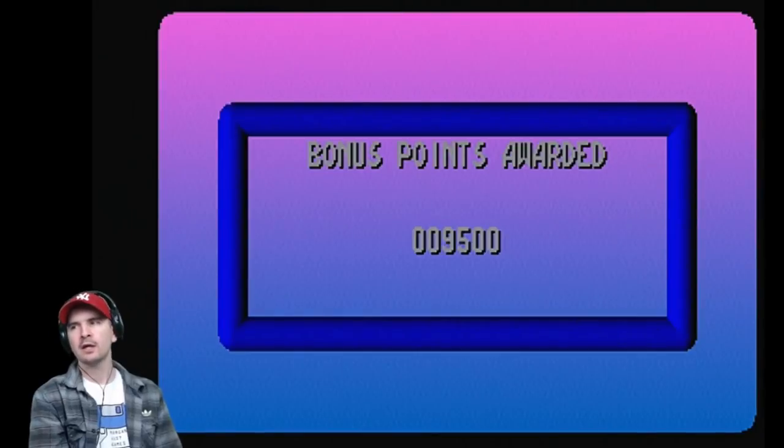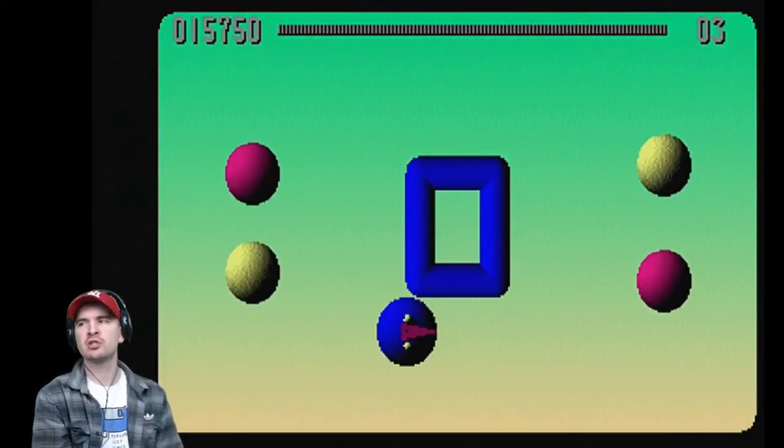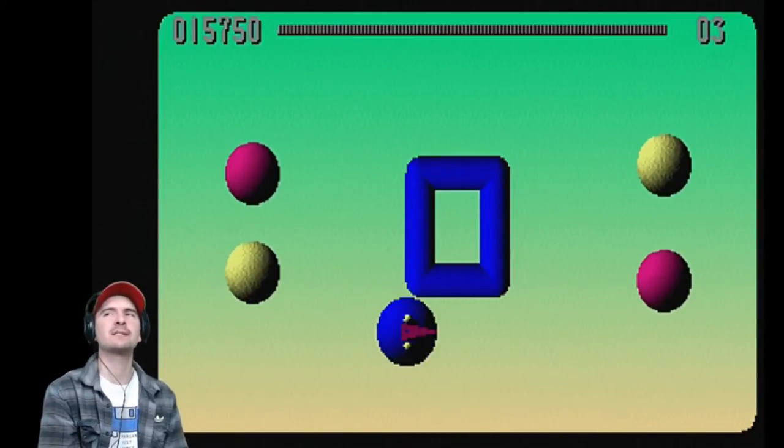9,500. E-motion gives you control of a ship which can be rotated left and right and moved in the direction it is currently facing. The ship is used to push coloured spheres around the screen, and each sphere may be one or three different colours contained one or three different shapes.